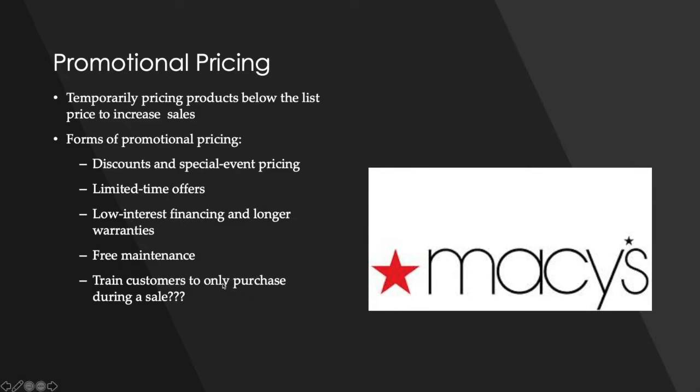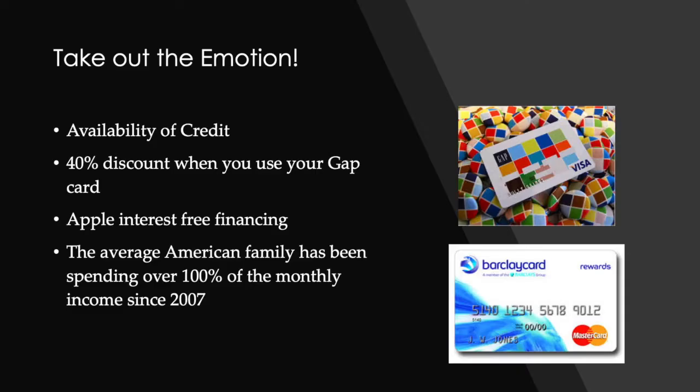Interesting. Be very careful. Big hitters do it. On our smaller businesses, be very careful. Instead of lowering price, maybe add an extra service. Remember, buyers' behavior in marketing, so much psychology. If we can take out that emotion, it's so much easier to sell to. It becomes a very quick response.